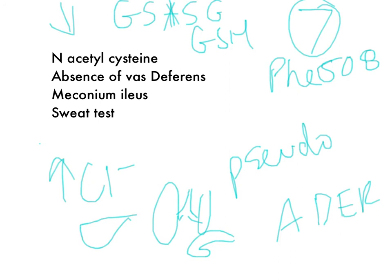And you also see meconium ileus in newborns, and you diagnose via the sweat test, and males are usually infertile because they have bilateral absence of the vas deferens.